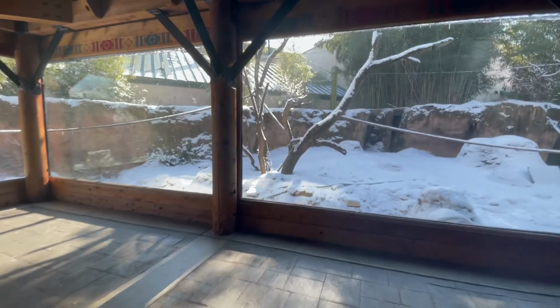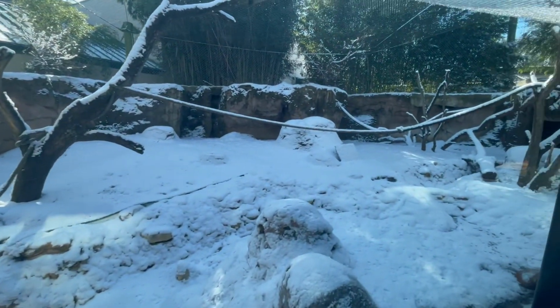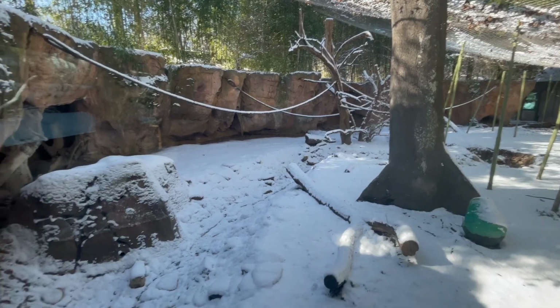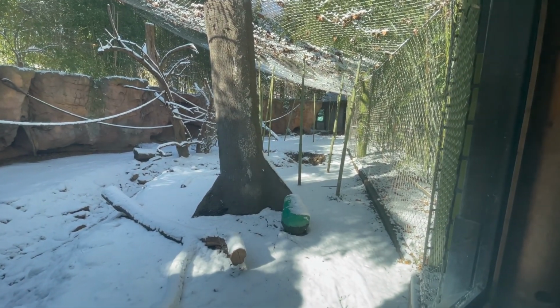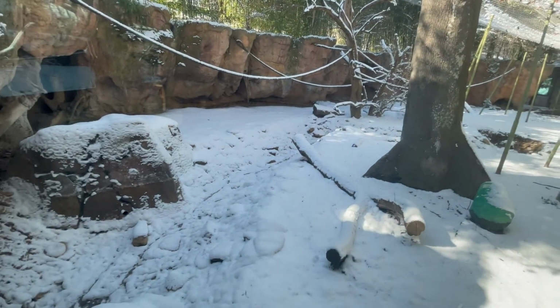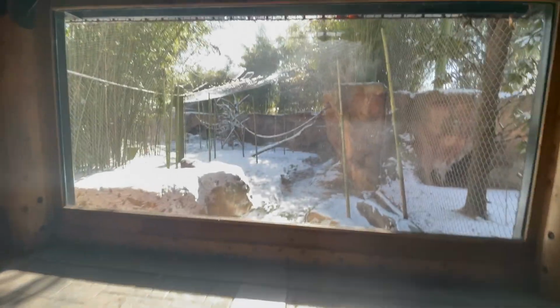So far, this enclosure is empty. And I guarantee you that there's a sign there. It says animal off exhibit. This is the one that's in between the two indoor exhibit viewing areas. There's nothing in here either. Safe to say there's probably nothing in the other one either. And that's the metal exhibit I was telling you about.